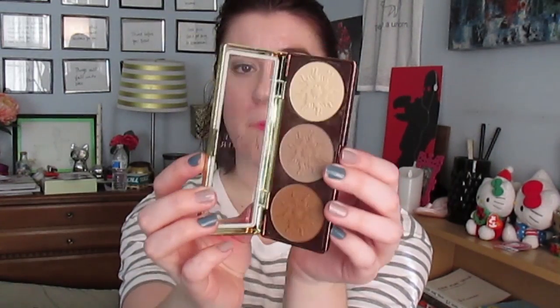For a matte product, I have chosen the Physicians Formula Matte Sculpting Palette, which is a great array of matte cheek colors for sculpting your face. So I can't wait to formulate more of an opinion on this, and I really actually like this as eyeshadow as well.